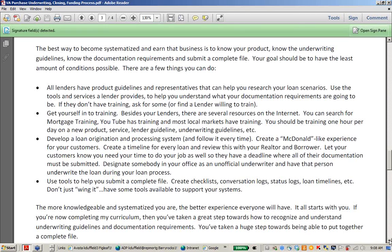And you could take that one step further and not just put on that big board where the loan is, but put on that board where the loan needs to be and by when. So if you've got a submission deadline of the 6th, and it's the 3rd, and you look at this chart, and maybe you've got 3 or 4 loans that are in that same position, you can quickly look at a chart and say, wow, I've got 3 loans that I've got to get into underwriting in 3 days. So, consider doing those kinds of things, become very systematized.